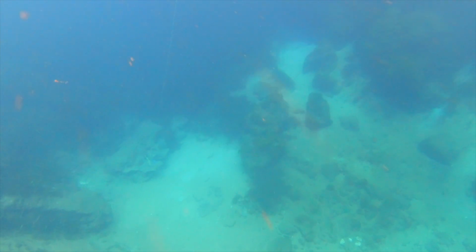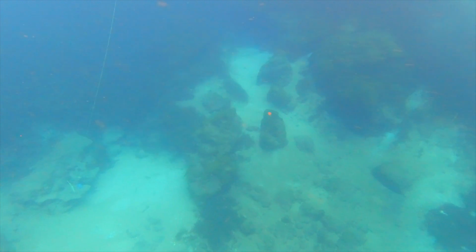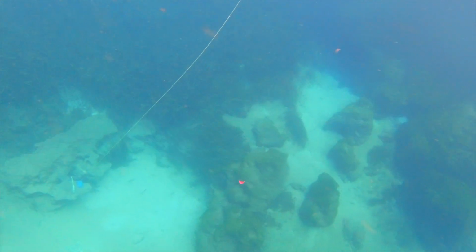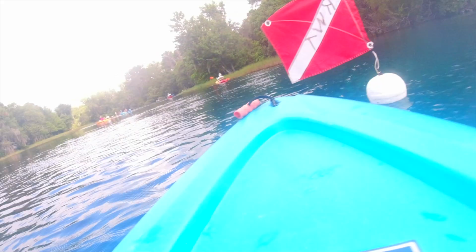Coming up on the deepest part of the Rainbow River. Here you see a dive flag anchored to the bottom. Somebody's scuba diving or snorkeling. Very cool place. I did this before in a previous video.